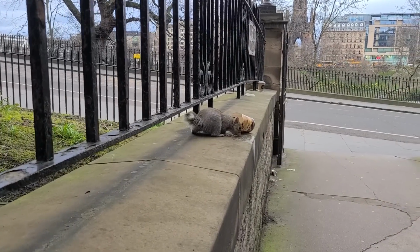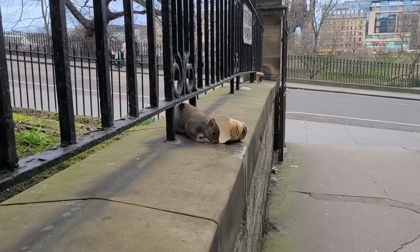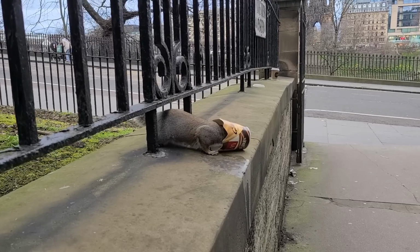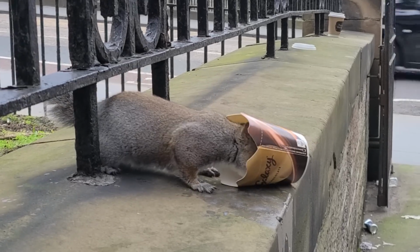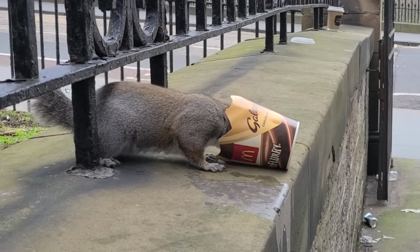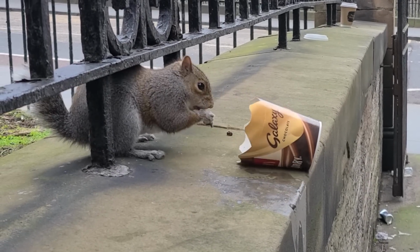And here I thought I'd include a clip of a squirrel that we saw on our way to the restaurant. He was not skittish at all. We were able to get super close, as you can see, and he was just munching away on an abandoned McFlurry. I just thought it was too adorable not to share it.